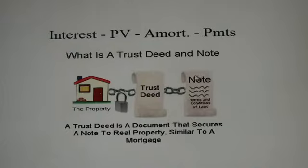So now you have a note that you've created by fixing up a property and, instead of flipping it, you did a wraparound mortgage. And you might have 20, 50, or 30 of these types of deals where you're getting $400 a month on one property, $50 a month on another, $1,000 a month on this property, and so forth, to where you have maybe $3,000 or $4,000 coming in each month just from paper.